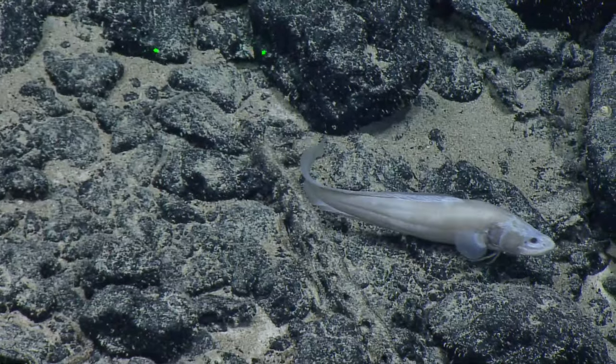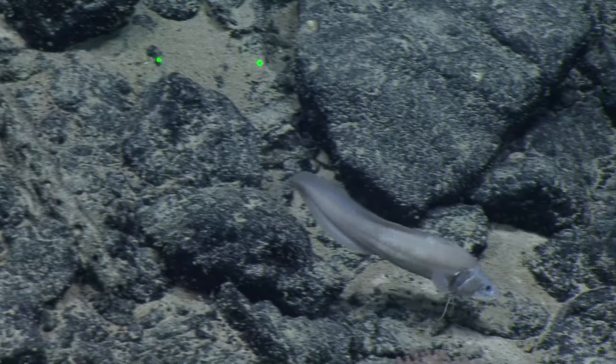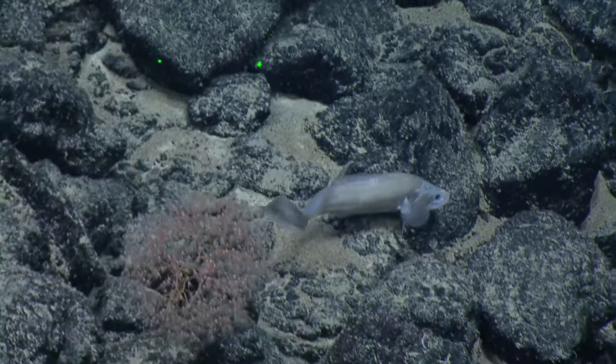Michael, this is the one you said kind of looks like a platypus, maybe? No. There's one that has a very platypus-looking face. The halosaurs? Oh, yeah. You know?